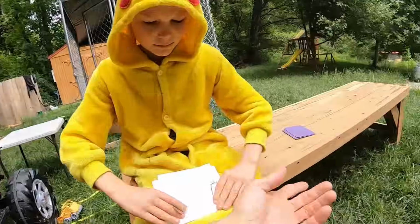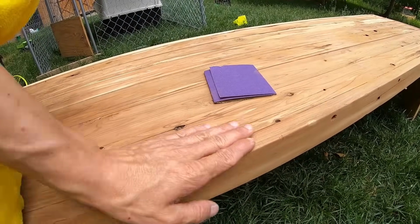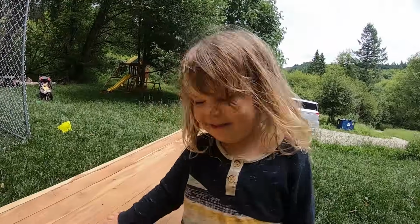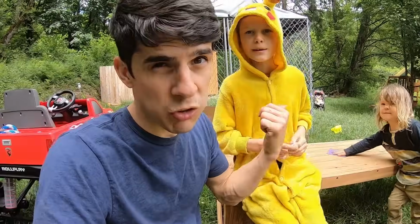But like I said, first, I need your help. Can you guys help me? We need to put a protective coating on this table. Isn't this pretty? Pika, okay. Can you help me sand it down, Pikachu? Pika, okay. All right. I want to help you. You want to help me too? All right, girl. Let's eat our salad first, and then we'll sand the table down.